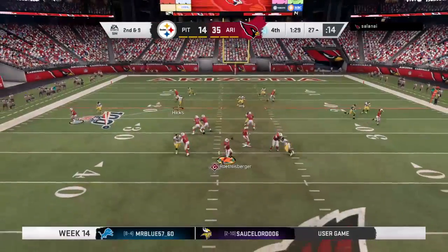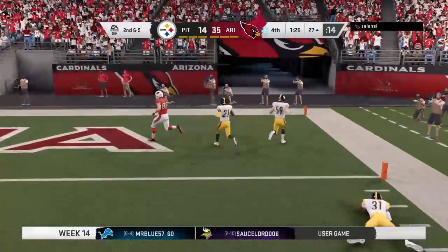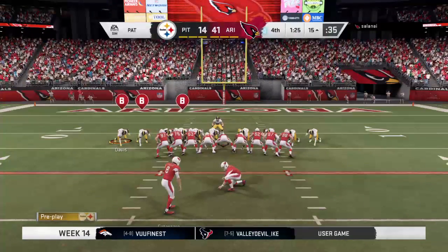Now this time he'll look to throw. Right side, it's the tight end, Hawkinson. And he will get into the end zone. It's another touchdown. This thing is ugly.